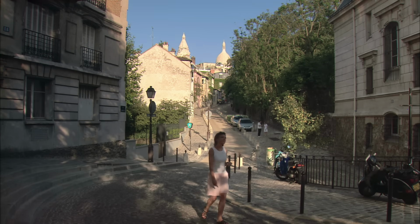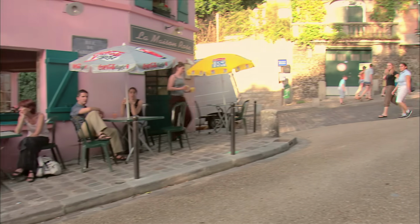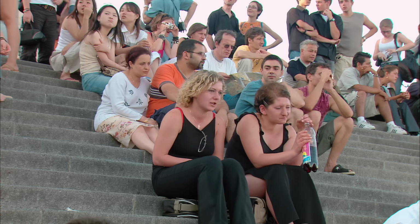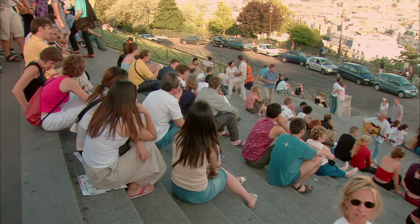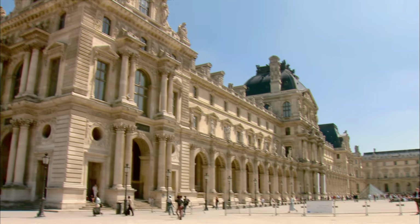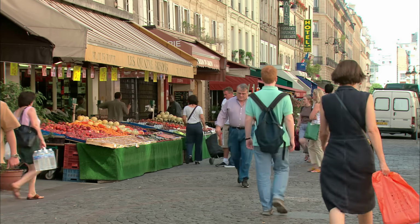To get away from all the tourists, simply walk the back streets, where a bit of Montmartre's village charm survives. The steps of Sacré Cœur are a place where locals and travelers alike congregate to marvel at Paris or each other. From here, the City of Light fans out at your feet. Your Parisian experience is a blend of great museums, fine food, and characteristic neighborhoods.